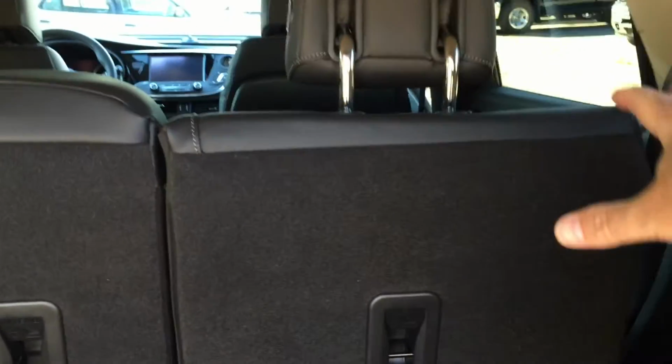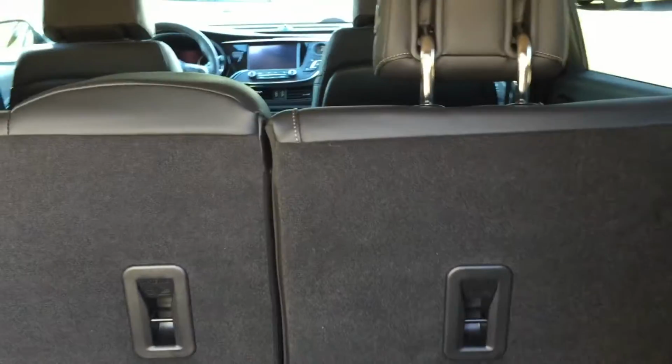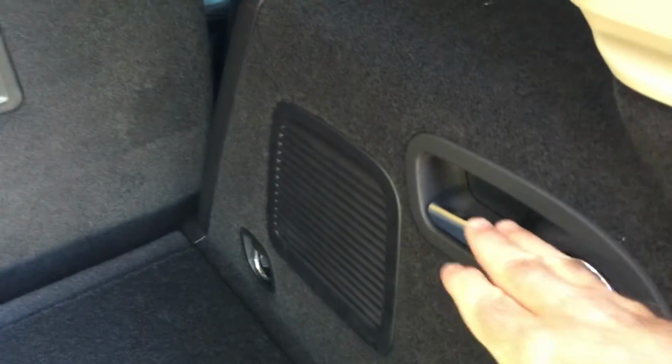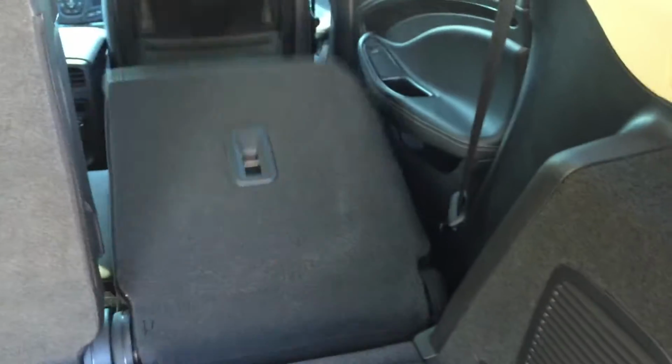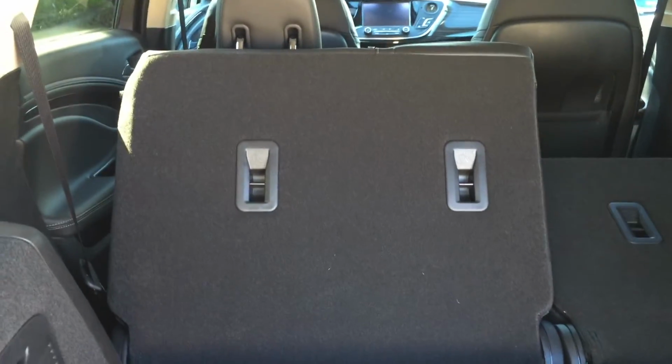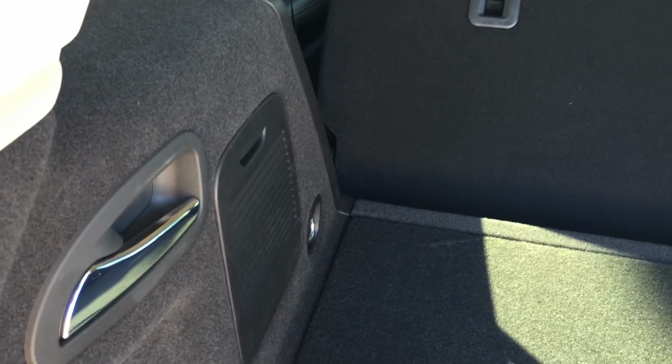Usually, what you would need to do is reach over here, grab it, and push down. No, no, no, my friend. Not on this beautiful vehicle. This is luxury. One little pull of the handle, and it's going to come down completely on its own. No reaching in, no going to the front seats. You just grab it, and it's going to fall right down to give yourself even more storage space.